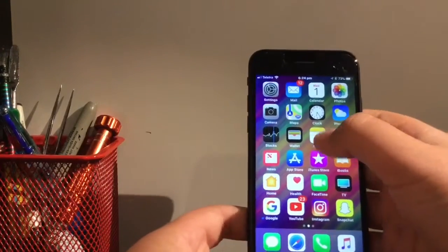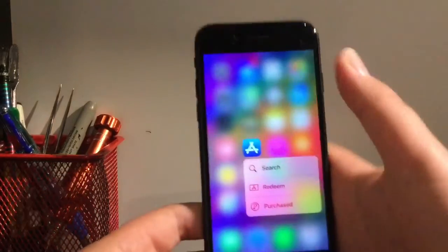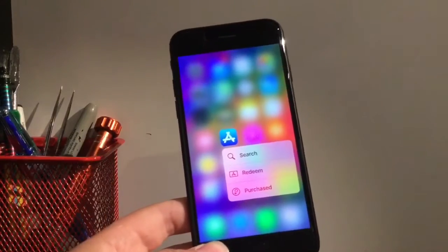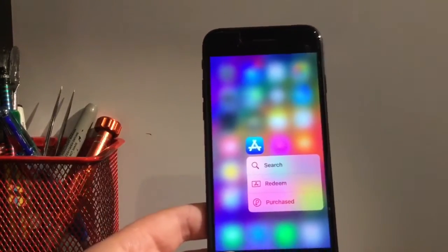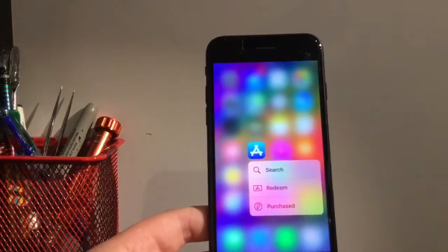It's where you push down on an app. Let me just use the App Store here. If you push down with more pressure, a little menu pops up with a few little links to parts inside the app. And I really like it.